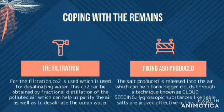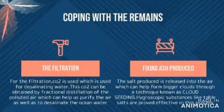Fixing ash produced. The salt produced is released into the air, which can help form bigger clouds through a technique known as cloud seeding. Hygroscopic substances like table salt are proved effective in this process.